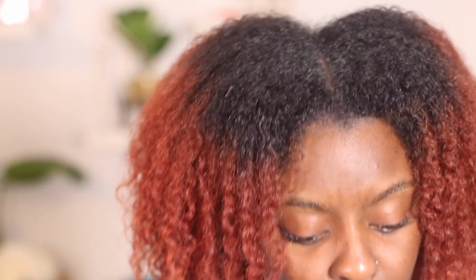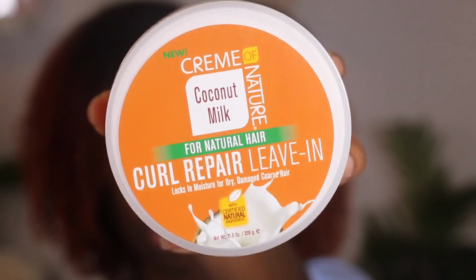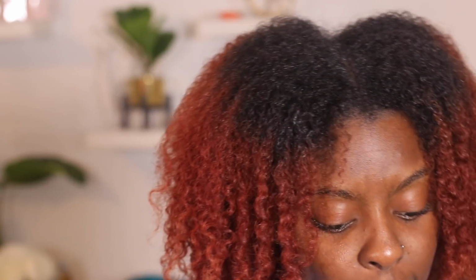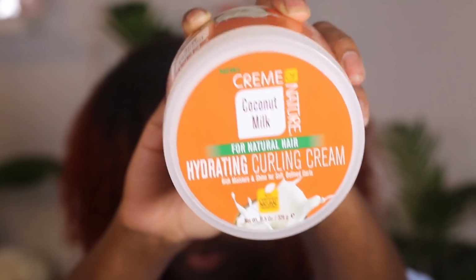Okay, so like I said in my last hair video, we're gonna give the wash and gos a break for right now. I don't wanna see a wash and go again for a while, like 3 to 6 months. What I'm gonna do is a half braid, half twist out. Basically, you braid halfway down and then twist the other halfway down. But first, I'm gonna go in with my Curl Repair leave-in from Cream of Nature. Then on top of that, some of my grapeseed oil, to start my LOC method. And then for my half braid, half twist, I'm gonna use my hydrating curl cream by Cream of Nature also.